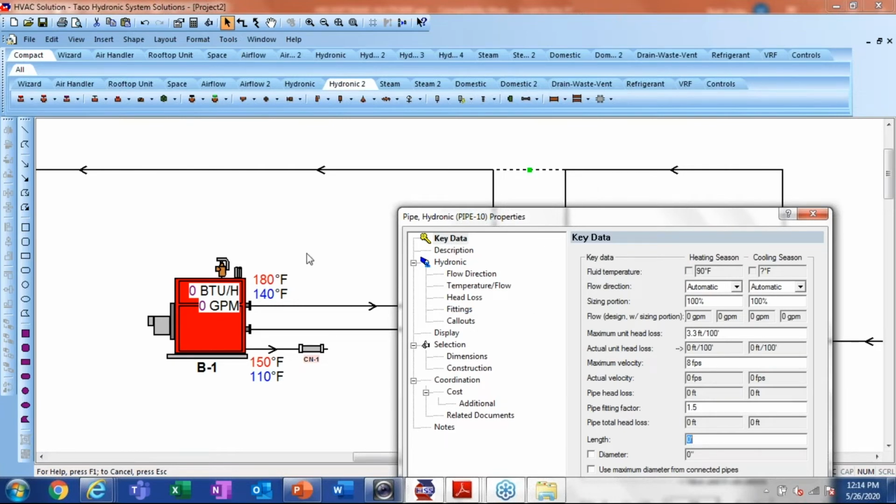Well, it does not need to go down here to the boilers. So if I click on how can I get it to bypass that? Oh, I can click on this right here. It says flow from right to left, right? So the cooling water flow, cooling season flow will always be from right to left.